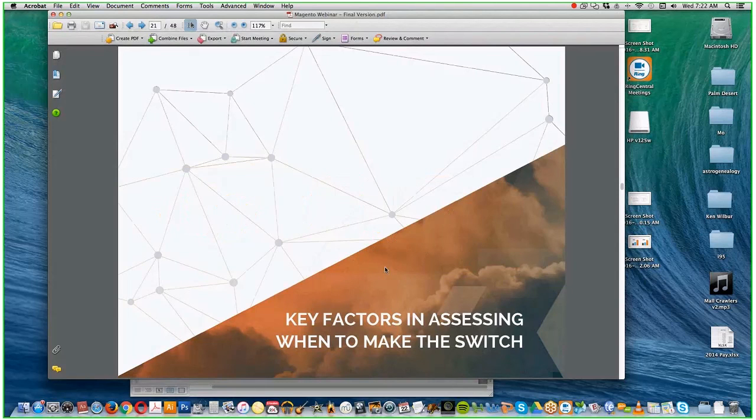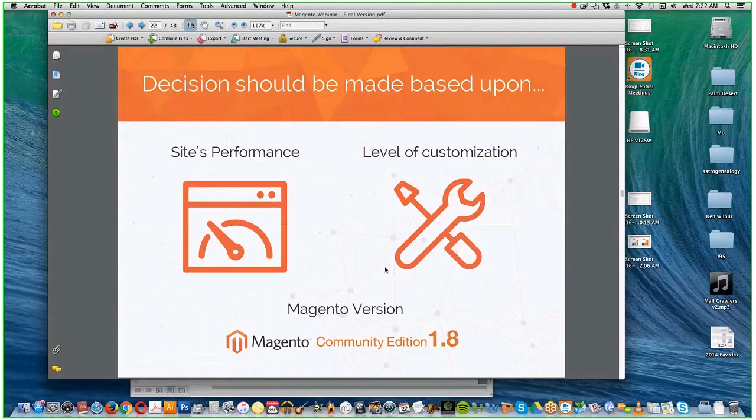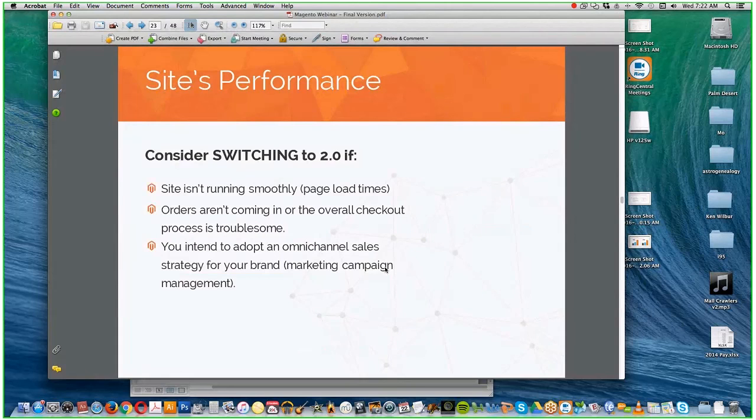So what are some of the key factors in assessing when to make the switch to 2.0? A few major areas that we've isolated. One is the site's performance. The other is level of customization. And the third is the Magento version that you're using. These are all important factors in deciding whether it's right for you to make the switch.